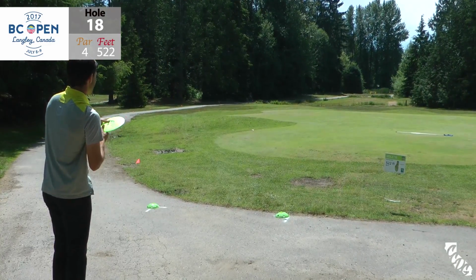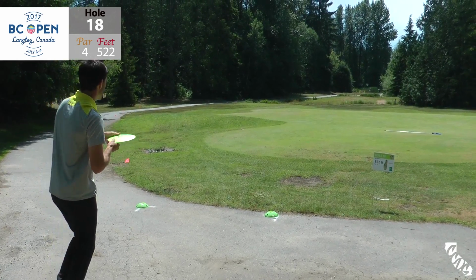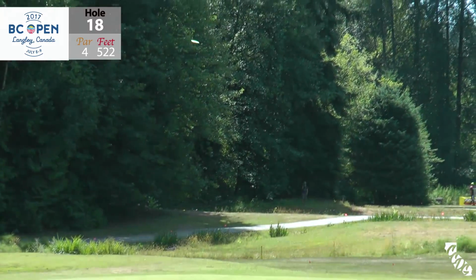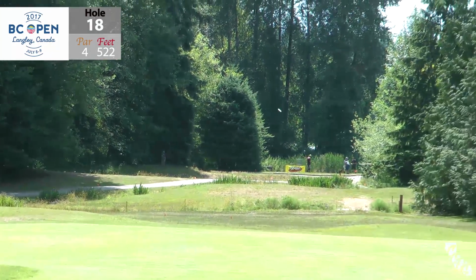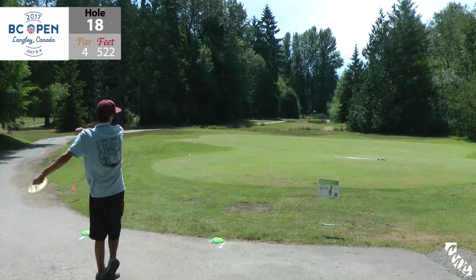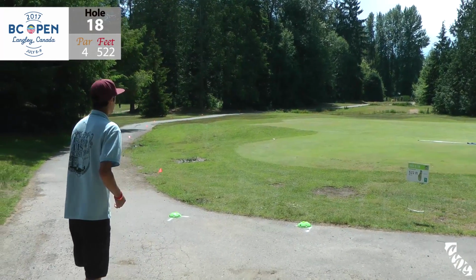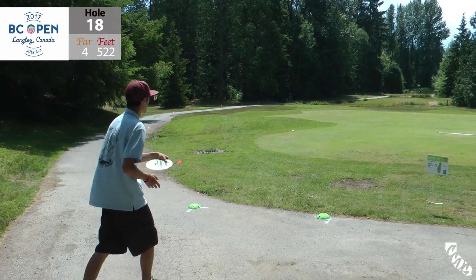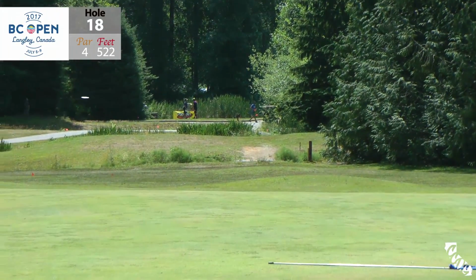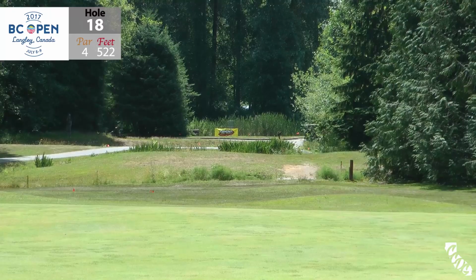So Scott's safe there. There is some OB on this hole, I believe, left of the path. Okay. Keegan throwing a forehand. Looks like a Star Destroyer. Yep. Stays mostly in the fairway. There's actually a few different OB points. I think between that safe zone where you just saw Dustin throw and the next patch of grass, there is an OB section. Oh, yeah, I can see it with the flags. So basically, if you try to challenge it for eagle, it's going to be really tough.